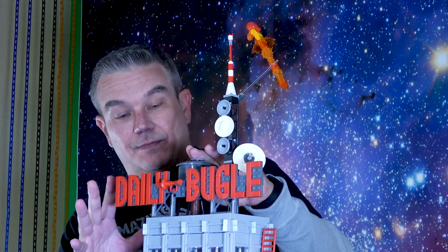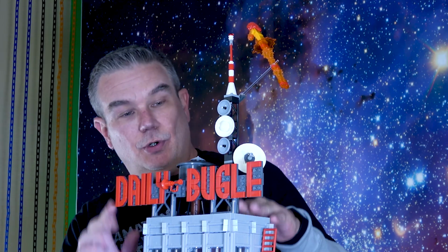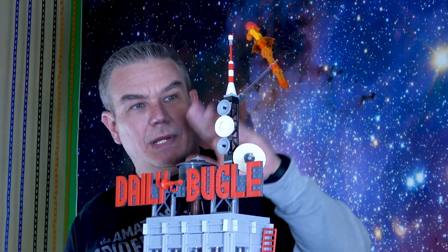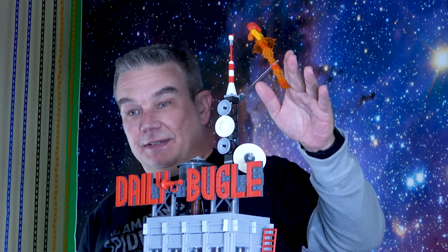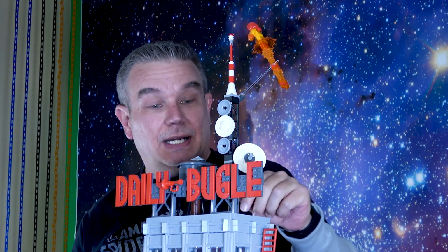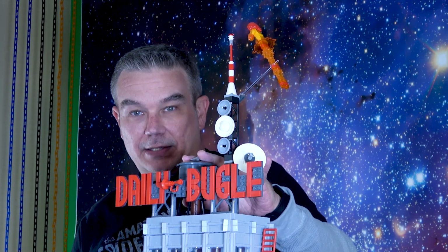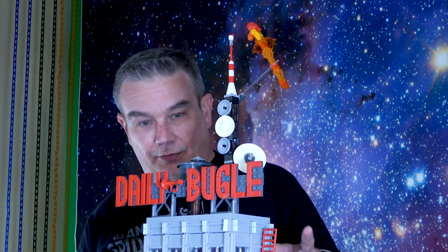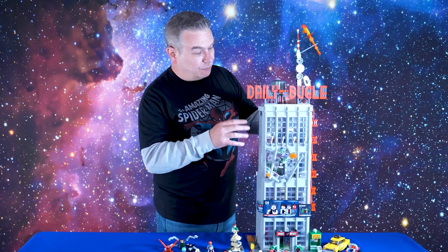Starting from the top down on this set, I really like the way they did the top. I like the way they did the sign. That was really cool. It's got the water tower on top, the broadcast antenna, the transmitter, and again, Firestar, who I will get to towards the end when we talk about the minifigs. I really like the way this building looks overall. This feels like a building that you would see in New York City. So we'll go in and take a look at the top floor first.